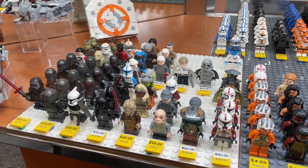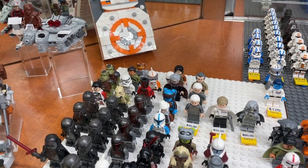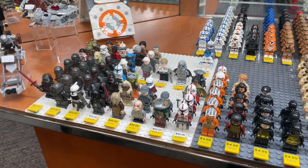And they said they actually had more and they were just cleaned out recently. So I would definitely be in here grabbing a lot of these figures if I didn't already have them. Yeah, that's awesome. A really good selection.